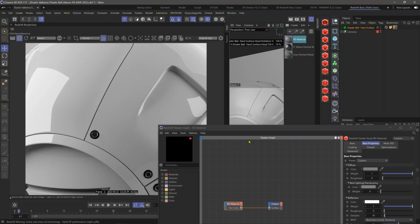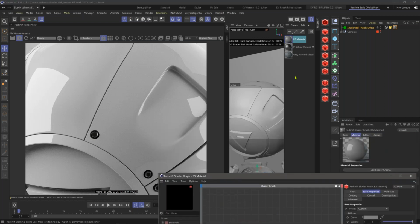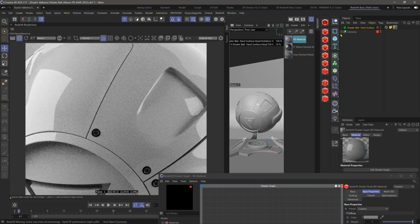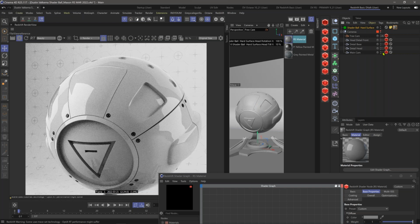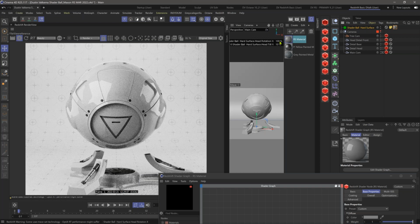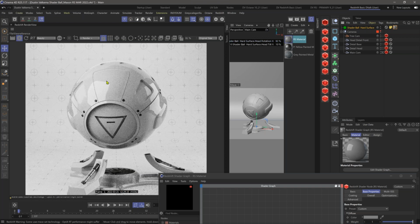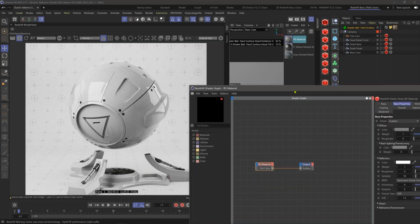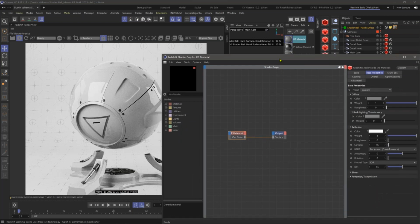Okay, so we have our Redshift material. I'm going to kind of head out here and we'll change our camera to more of a front-facing camera. There we go. And we can just rotate the head of the shader ball so that we can view this at an angle. And then hopefully at this point now, I can just zoom in and out of the render view and we can take a look there. So let's find the best place to put our shader graph.